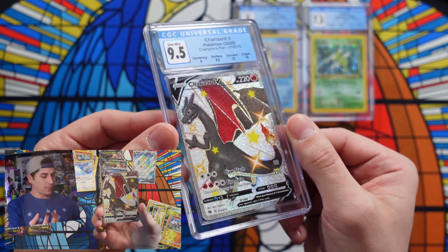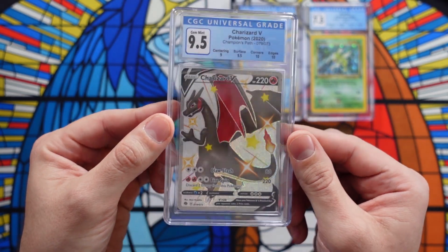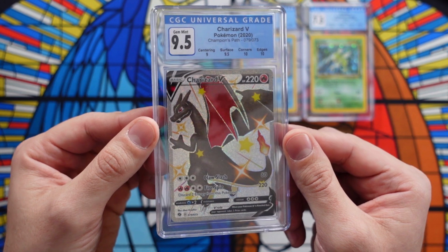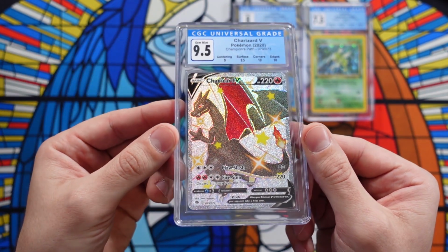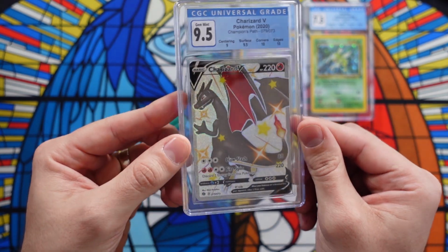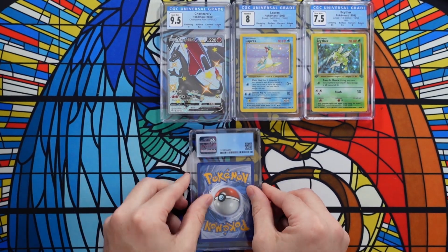Really hoping to pull the shiny Charizard VMAX from Shining Fates. Look at that. Charizard V, Champion's Path, 9.5, Gem Mint. Cannot be upset about that. Cannot be upset about that. That is really cool. All right, guys, last card.